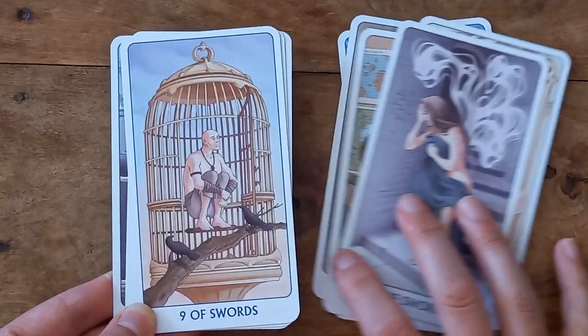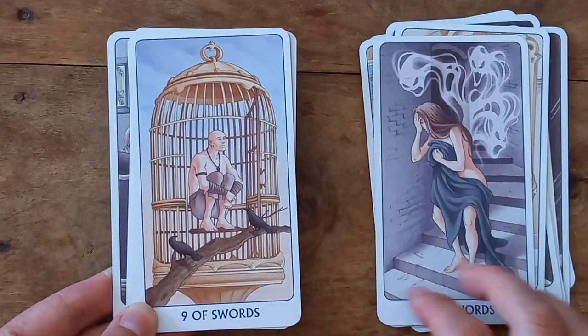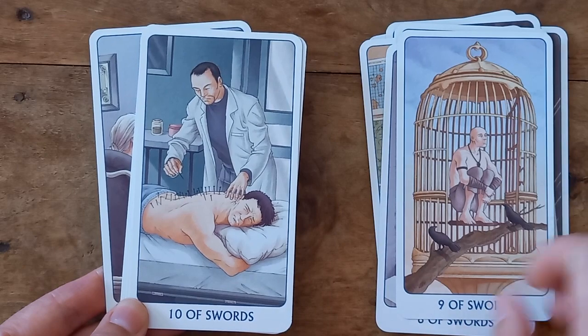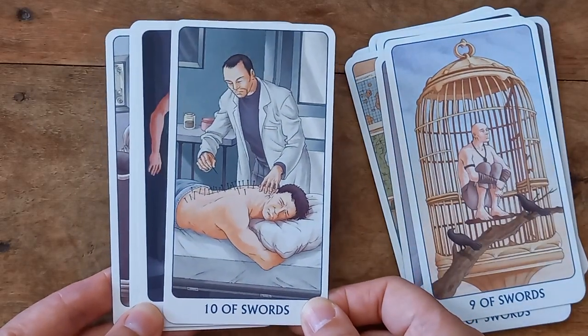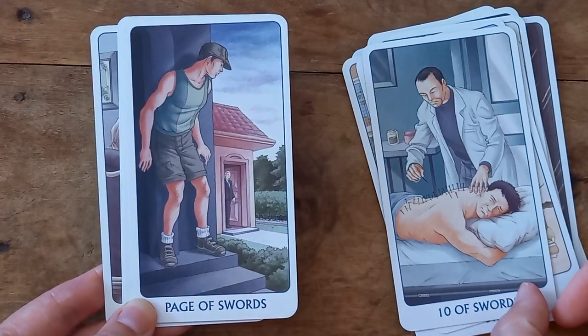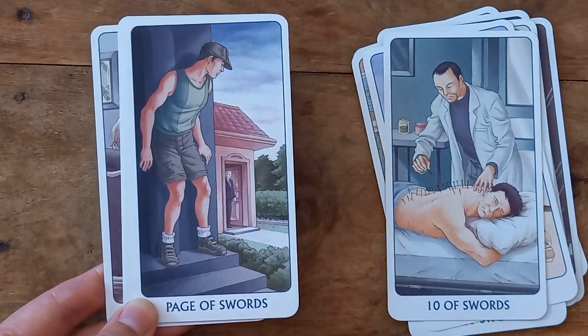What do you think? I see them the other way around. I see this as a 9 and this is an 8. But I can see about working with it. Here we go. Acupuncture. Ten of Swords. The release, the relief of, you know, trapped muscles and pain.